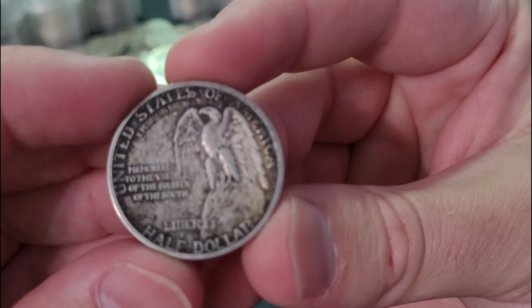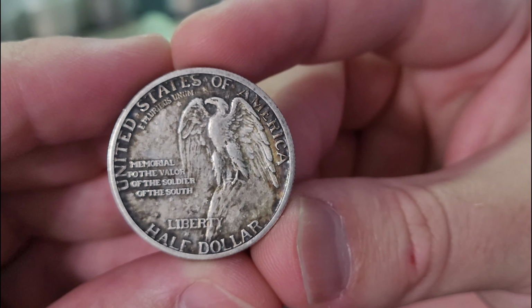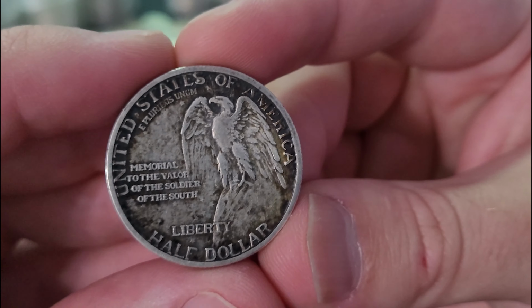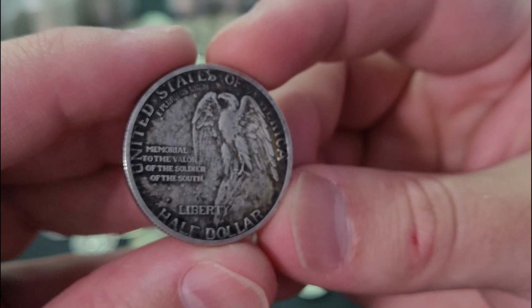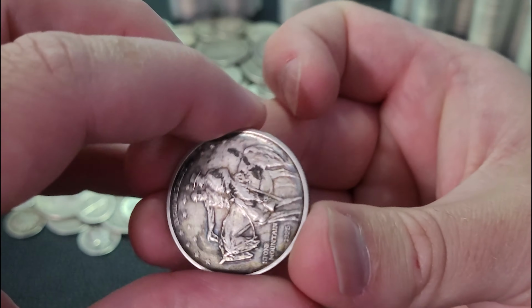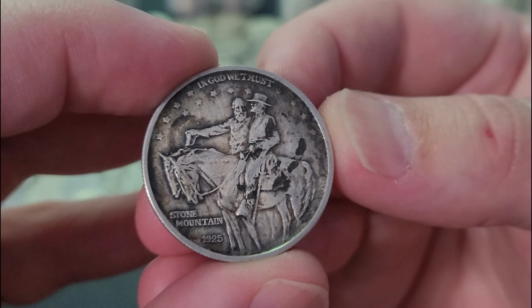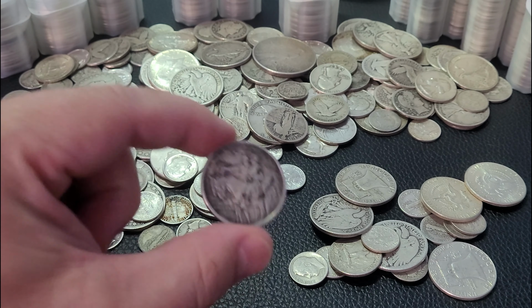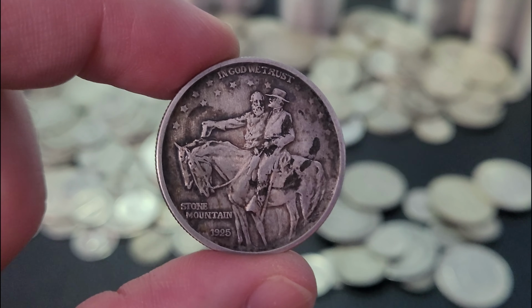Let's take a look at the other side of the coin here. United States of America, E Pluribus Unum. Memorial to the valor of the soldier of the South, Liberty half dollar. And this coin was intended to be minted around about 5 million back in 1925, but the mint actually only produced 2.3 million. And the best guess is that around 1 million of those coins today have been melted down. So that leaves approximately 1.3 million of these half dollars in existence. Okay, so not super rare, but still worth a lot more than your standard circulated half dollar.